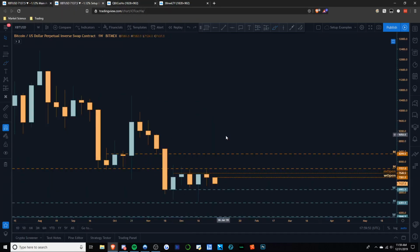But I don't know. Obviously, if we get some closes above the monthly open, which I guess is tomorrow, since the monthly close is the end of today, that last month's open has been a key level. So if we start to get some closes above there, then you could probably look for some scalps up to the top of this range, and then maybe up here to 8,300. But I don't know. I'm leaning bearish for sure.